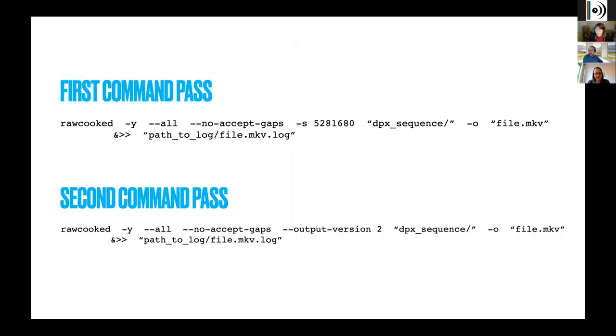It makes two encoding passes. As you can see, these are essentially identical, but the second has the output version 2 option instead of the minus S, which is above it. So let's talk through what the flags mean.